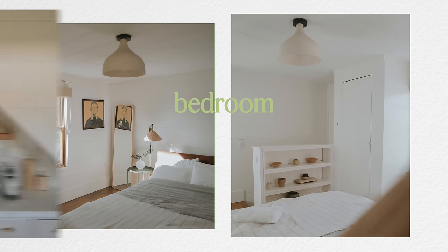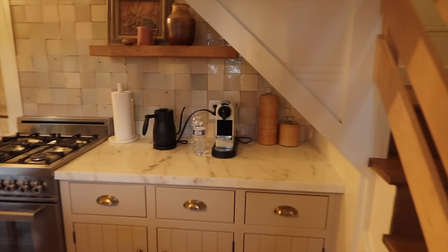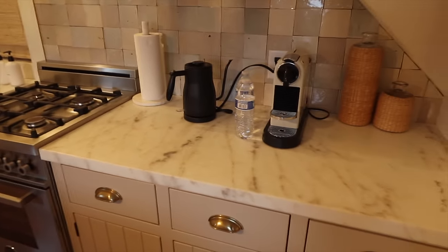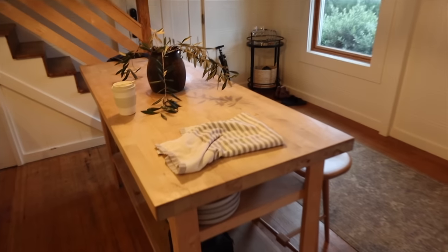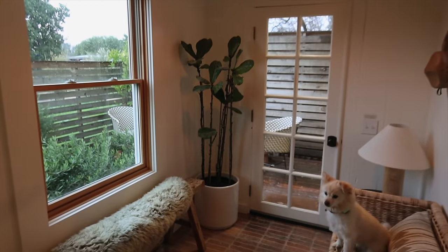And down here is the kitchen. This is exactly how I would want my kitchen to look if I ever did a kitchen reno again. Love the tiles. It's just a very small space, but very nicely curated. Although it's a small kitchen, it has a huge sink, and there's a kitchen island here. Then this way leads out to the, I guess, patio area. Okay, let me show you upstairs.